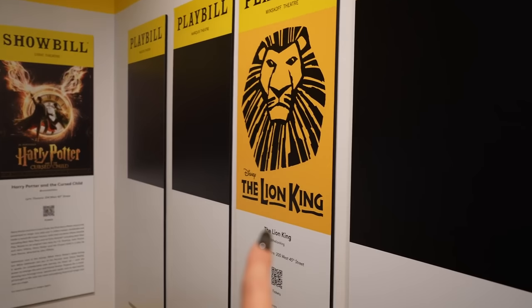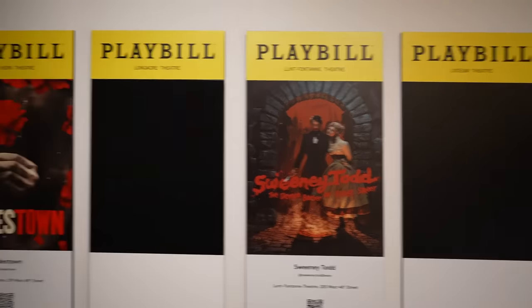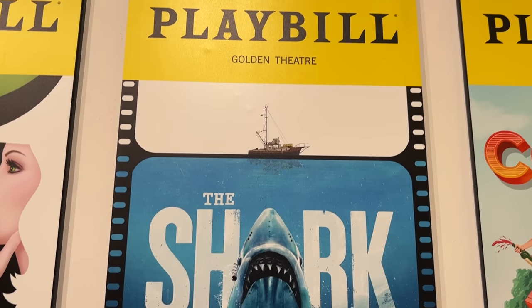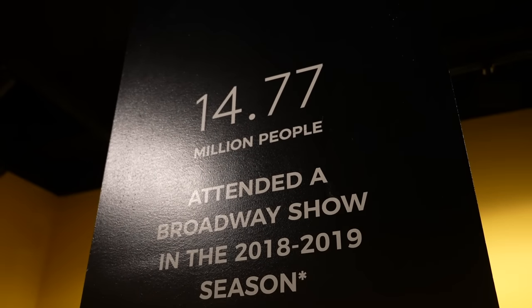Seen this one, but not on Broadway. Saw that one in Orlando. Seen that one. Seen that one. Maybe over here is a hint to what we're doing later today. It's gonna be Jawsome. This is really cool.